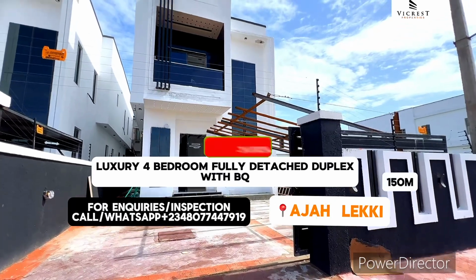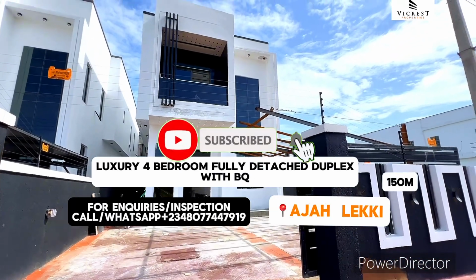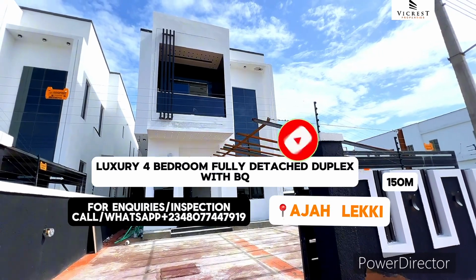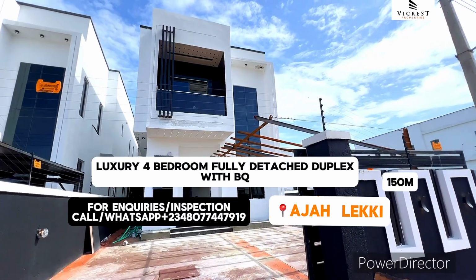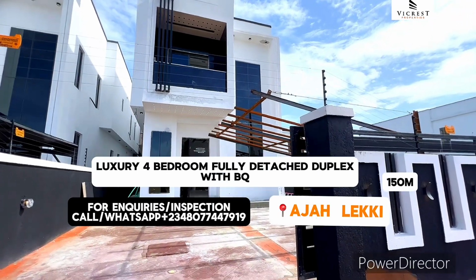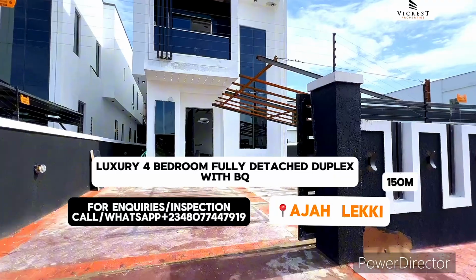House for sale in Lekki, Lagos, Nigeria. This is a house for sale in Ajah, Lekki, Lagos, Nigeria. Here is a luxury 4-bedroom fully detached duplex with BQ, right here, selling, and spacious compound.